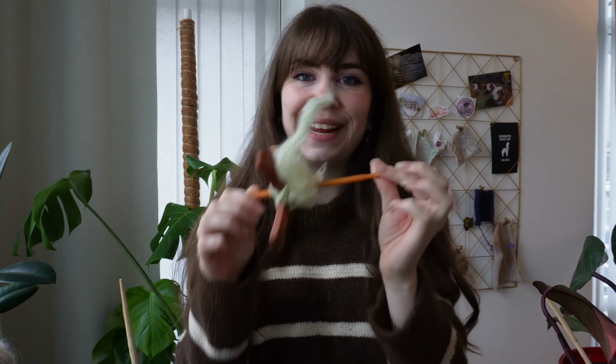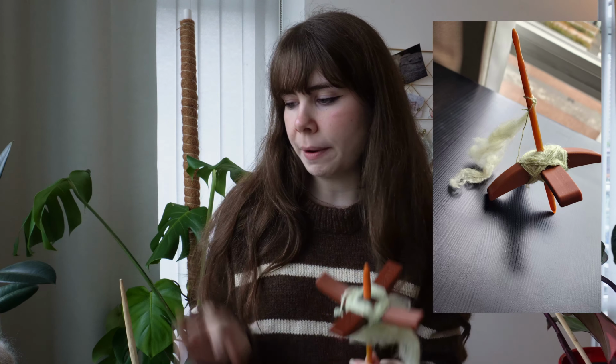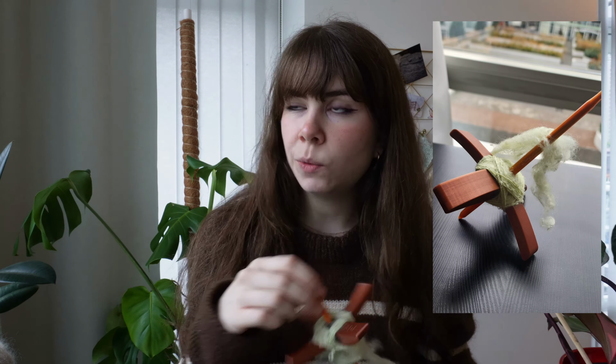So it's another day. Hello. I found my original spindle. This is the spindle I had. This is massive. And compared to the new one, this is so cute and dainty and I love it. This one works a lot smoother. It's a lot easier on my wrists. The big one was a gift and it was handcrafted and it is really rustic. Glad that I bought a smaller, more lightweight one.